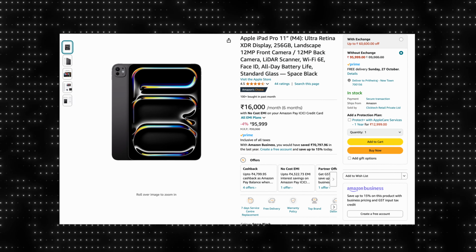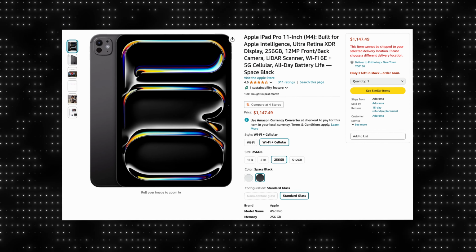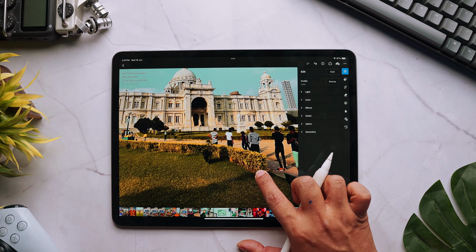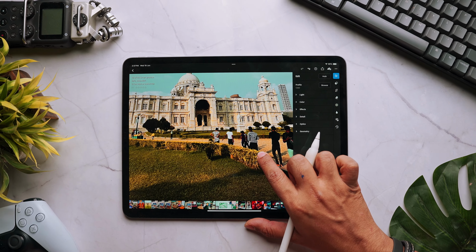Here's a screenshot of the current pricing on Amazon India as well as on Amazon US. So this one is definitely an investment, but if you're someone who needs laptop level power in your tablet, then the iPad Pro is your only choice.